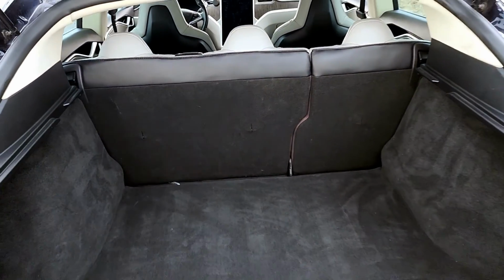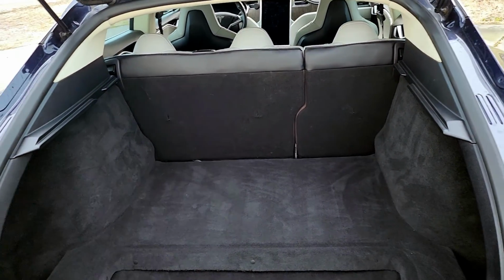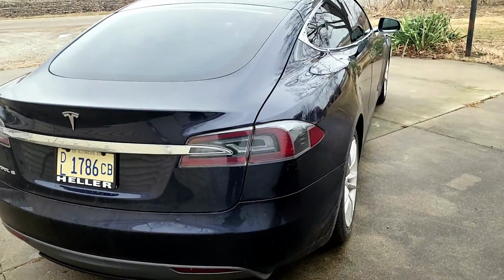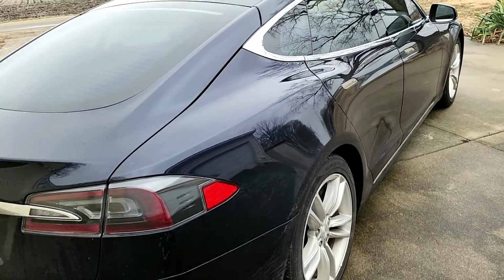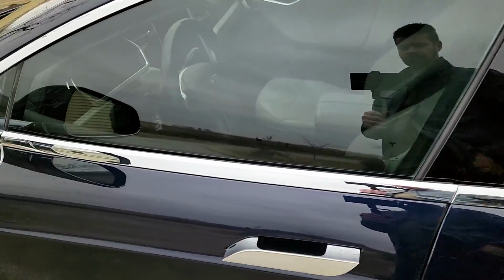This is something definitely to consider if you are looking for an older electric car. Look for an old Tesla. 83,000 miles on it, and it's priced right at $30,000. So it's a really good price. We'll take a look at the inside real quick.